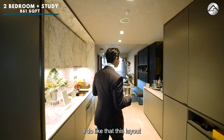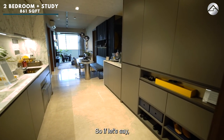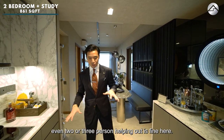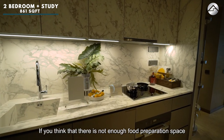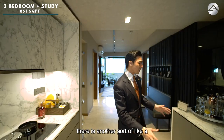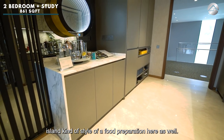Alright, so coming in here, I do like that this layout has a good width in the kitchen area. So if let's say you are doing food preparation, even two or three persons helping out is fine here. Your cooking area is here. If you think that there is not enough food preparation space, there is another island style food preparation area here as well.